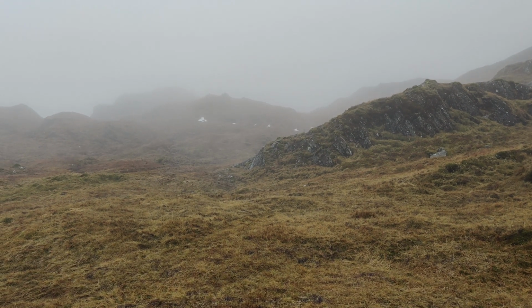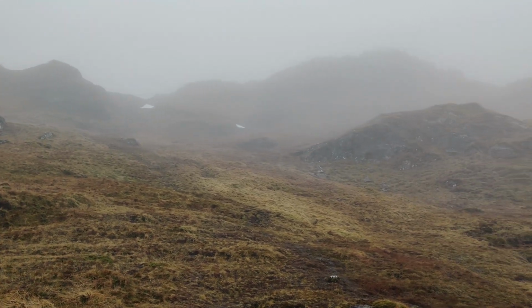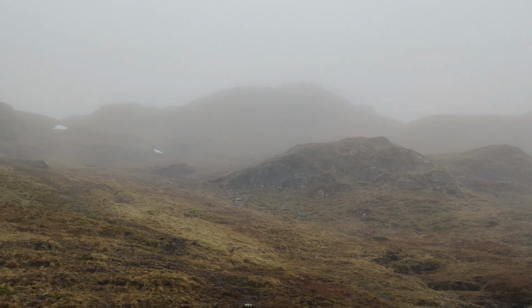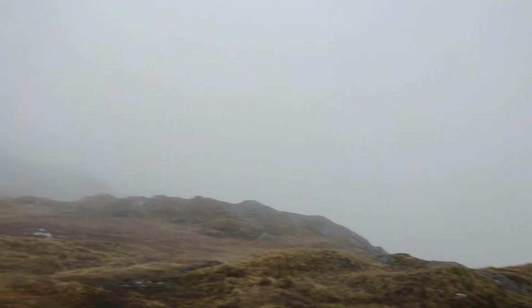That was my first little sight of snow. Just a wee bit there. Don't think it's cramping the weather, so I'm happy for that. I've not got it with me. I'm thinking that's the summit, at least I'm hoping it is. Yeah, I'll see you at the next one.